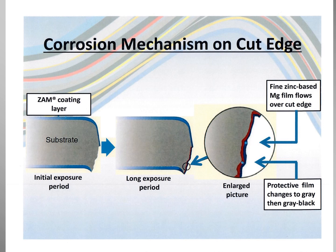The creators of the ZAM coating, when we questioned them about the cut or stamped edges, sent us this marketing piece. They say when the substrate is cut or sheared or stamped, it will drag the galvanizing over the edge of that cut, and as it is exposed to the elements over time, it's going to flow over the cut edge, and there'll be a protective film there, and it's going to change from gray to black.